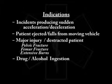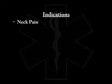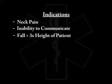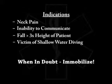Any evidence of drug or alcohol ingestion, a patient should be immobilized. Any pain upon palpation to any part of the cervical spine. Neck pain to patient's range of motion. Inability to communicate, either through speech or hearing impairment, foreign language, small children, they should be immobilized. Any fall that is 3 times the height of the patient indicates spinal immobilization. A victim from shallow water diving incident should be immobilized. Good point to remember: whenever in doubt, immobilize.